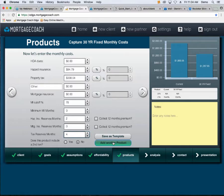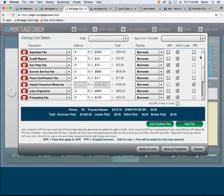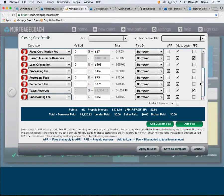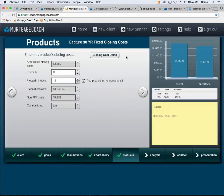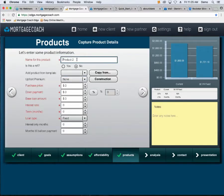But before I move this area here, since I'm adding some reserves, I want to make sure that those costs are also added in the loan. So instead of arrowing to the right, I want to arrow to the left once and go back into my closing cost details. Just give it a double glance to make sure that all those fees and costs are being added to the loan, making sure that box is checked before I move forward. So now I want to add another product by selecting add another product here at the bottom. Now I can add product 2.